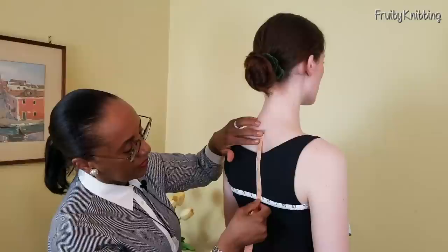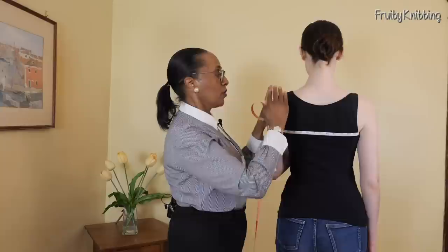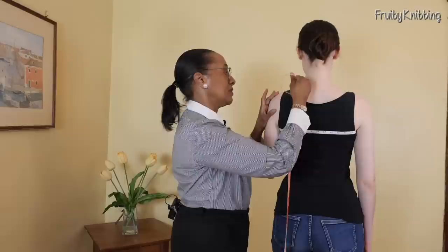so it's an inch difference. And that means that when we get to the shoulder bones and we want to shape, once we reach the shoulders of our garments, we're going to want to shape an inch more to accommodate the slope. And the slope is the angle between the base of your neck and your shoulder bone.